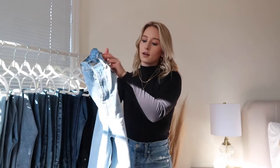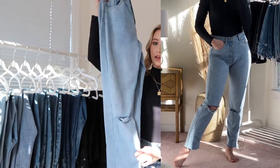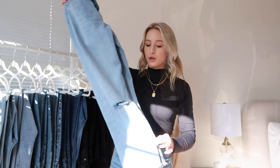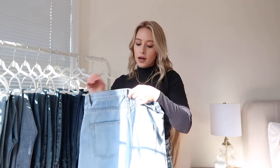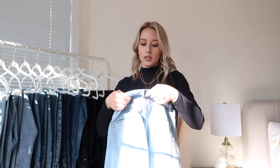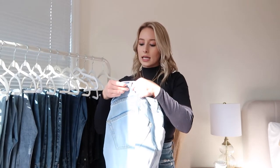This next pair is from Princess Polly. These are another pair of jeans that I get quite a lot of use out of just because they're your typical light wash denim, and then they have two very, very simple rips in the knees, and they have a raw hemline at the bottom. I do not know the exact name of these jeans off the top of my head, so that will be linked below, but these are a US 4.